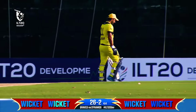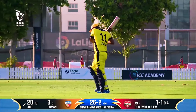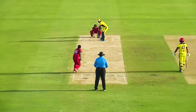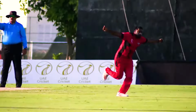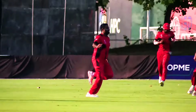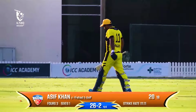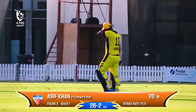Well, there is only one Asif who's going to be smiling today, and it's Mohammad Asif of the Dynamos. That is a massive wicket. And hats off to Karthik Meyyappan for that bowling change as well. Tempting him outside off stump, the shorter boundary. Asif Khan just looks towards the umpire, hoping he doesn't raise the finger. Not the case. And a massive breakthrough for the Dynamos. Asif walking back for 20 of 18.